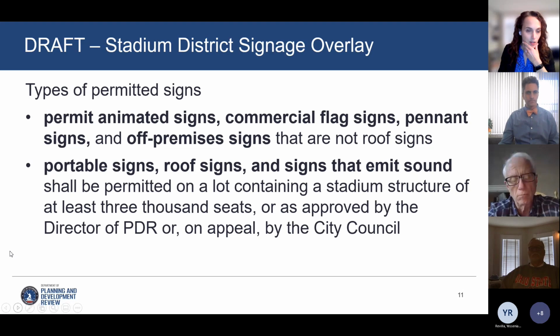So those are the TOD one changes. We'll run into the stadium and then we'll do questions after. Kevin?